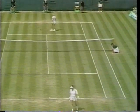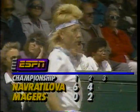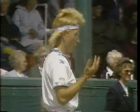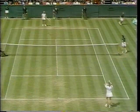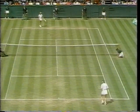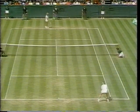Navratilova only needs one as she threads the needle right into the corner off that forehand return, and now extends that lead to 4 games to 2 in the second set. She's looking kind of snappy, isn't she? I think she's got a big chance at Wimbledon, Martina. I really do, because the players that she's worried about are on the other side of the draw. Oh, she's definitely got the kinder half, hasn't she?